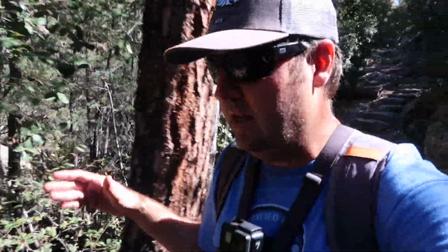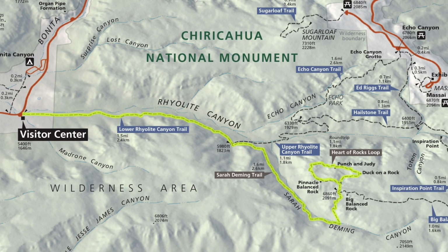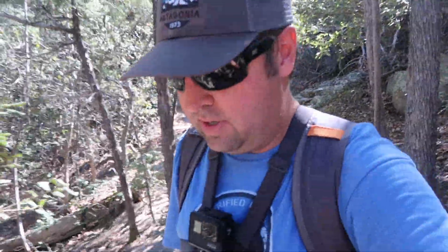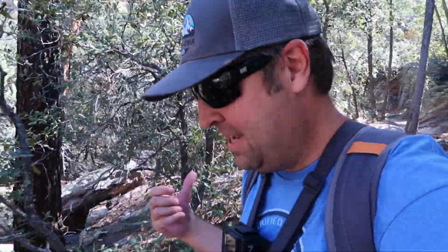You can do this as part of a simpler hike, starting at the visitor center, coming up the Lower Rhyolite Trail to the Sarah Deming Trail, and then back, kind of an out and back style. And it wouldn't be that hard, that long to do. I do think that this trail represents some of the best that Chiricahua has to offer. You see some very unique structures that are very aptly named.